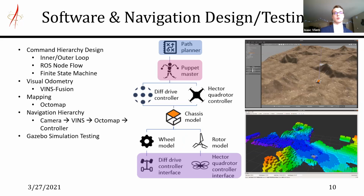Now, into the software navigation side of things, we worked a lot with command hierarchy design. Towards the beginning of the summer, we worked with the inner and outer loop control, designing how the path planning node would talk to the drive and the flight nodes and how those would interact with the servo motors and with the flight controller.